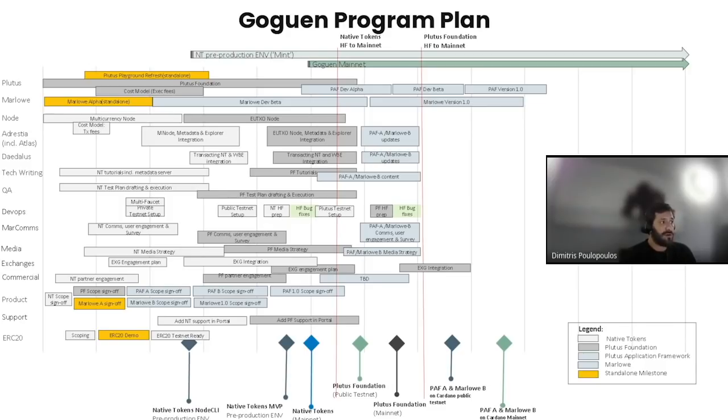So some key takeaways: the process being used to roll out Goguen is very similar to that methodical process we saw for the rollout of Shelley. As far as the different iterations, we're going to see multiple hard fork combinator events. Hopefully we are able to see a Goguen mainnet by Q1 of 2021. Very interesting to see those updates.